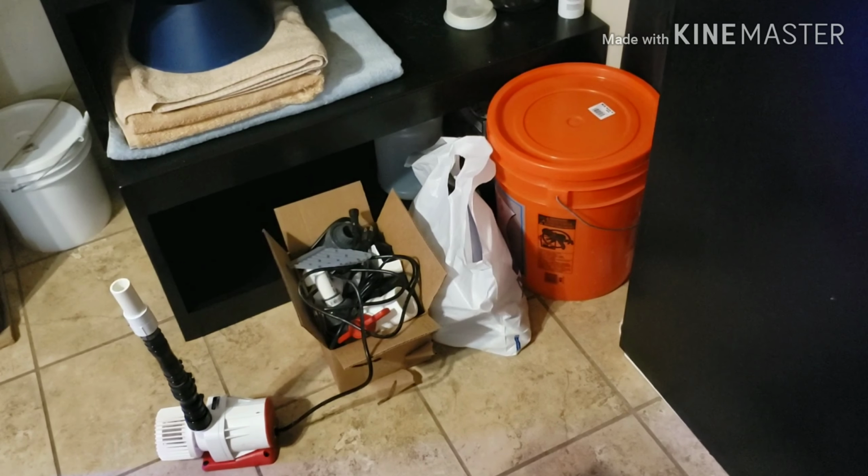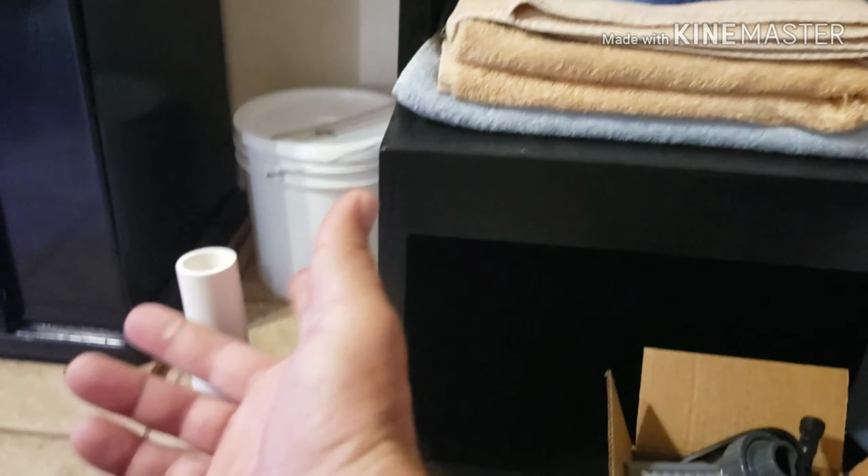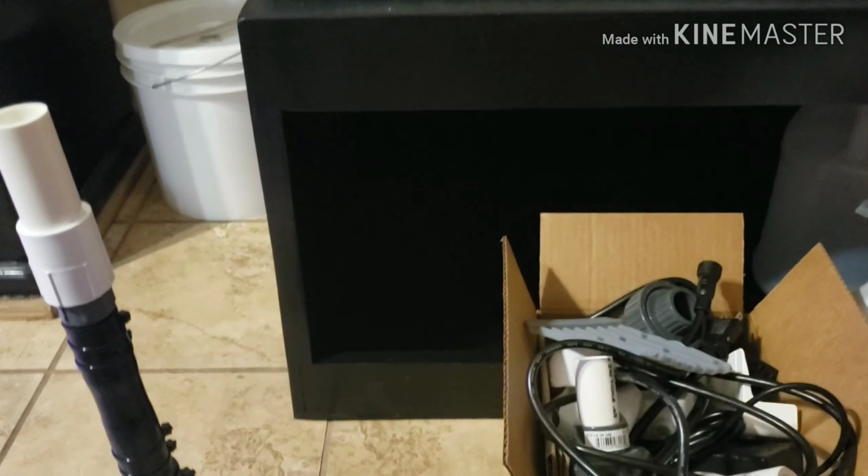So I got this Vario pump. It only came with a 1-inch coupler barb fitting on it, so I reduced it from 1 inch to 3/4 up to some hard plumbing here.